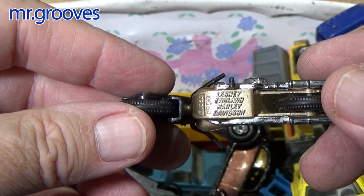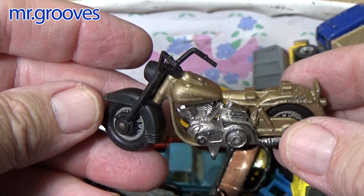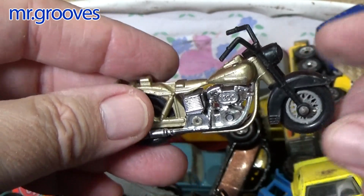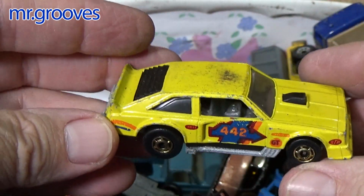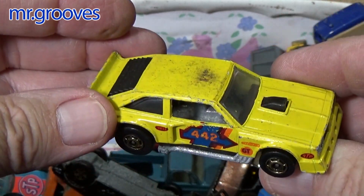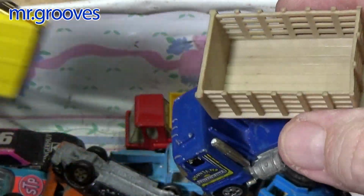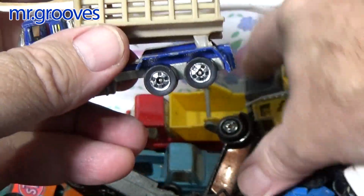There's a motorcycle. England, Harley Davidson, Lesney. Wow, I did not know about this. Pretty cool. Oh, here you go. 442 on the side, but Hot Wheels called it, I forgot what they called it. Flat Out 442. Definitely played with condition. Stake bed truck. I'll put you together later.